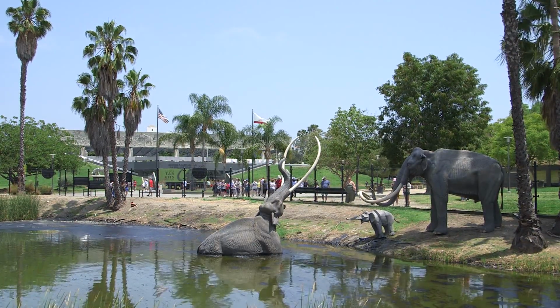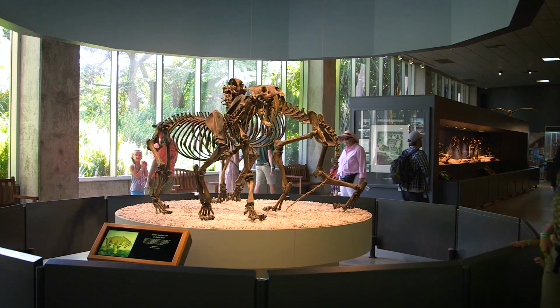We are at the La Brea Tar Pits today, which is never not awesome, and I'm with Dr. Emily Lindsey, our Tar Pits curator. Hey, nice to see you. Thanks for coming over. The Tar Pits is known for the big mammals, the saber-toothed cats, the dire wolves, but there's so much else.